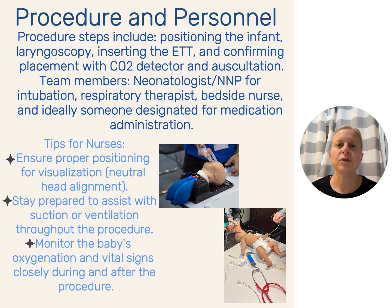During the procedure, really what we as the bedside nurse are focused on is getting the baby positioned. I know as a rookie NICU nurse, I've had a provider come in and the baby is laying in a way that we can't even intubate them. So these are mannequin pictures. I feel like I need to say that so everyone knows. But we want to be standing with the baby positioned at the head of the bed, the head so that the provider can get to them.